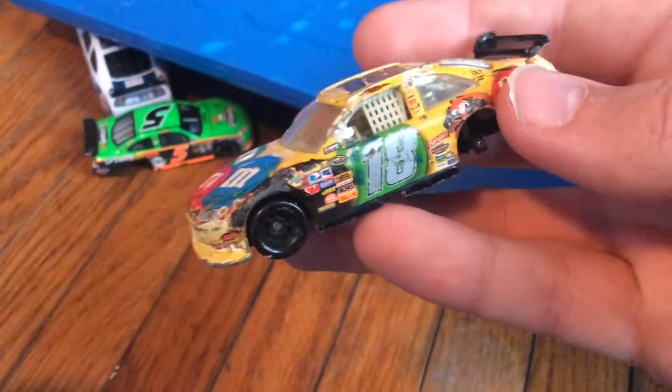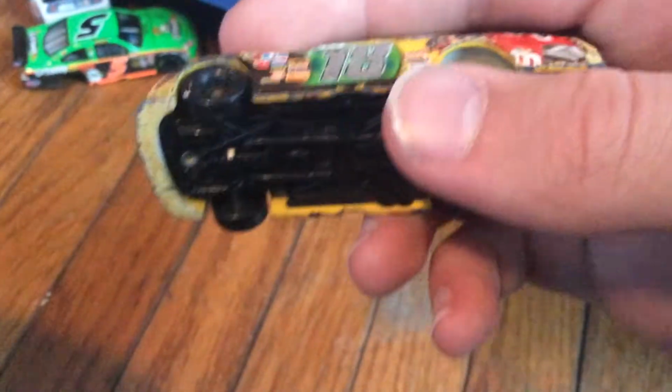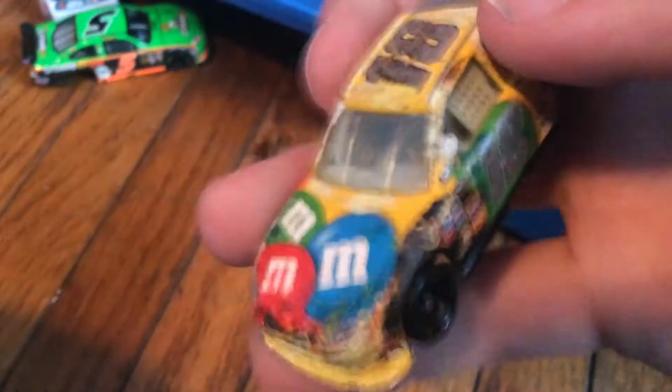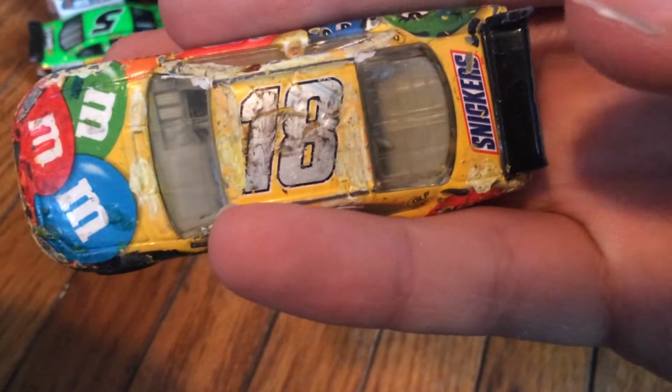There we go. Whoops. The next one is a Kyle Busch car. And you definitely know what happened to this one. Obviously, missing a tire. Not wheel, because there's the other one, but a tire. I hate Kyle Busch. You all know that. So, you can pretty much guess what happened to this car. And I barely even tried to fix it. It's so messed up. This one got in so many wrecks. It's missing part of the wing. It's so ridiculous. What year is this?